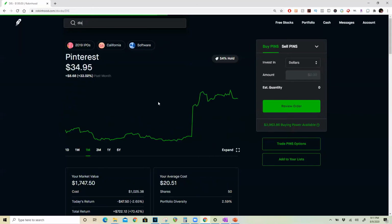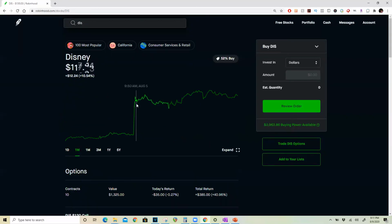If you look at Disney, same thing with Disney. It shot up, came down a little bit. If you bought some calls around here or around here, there's still a little bit of continuation, but the stock kept going up, and you could have potentially made a decent bit of profit.